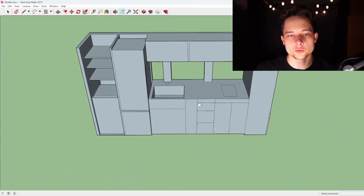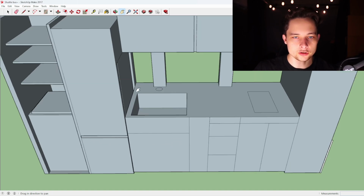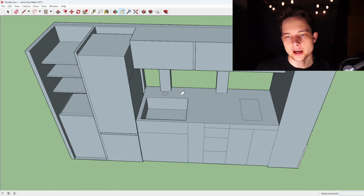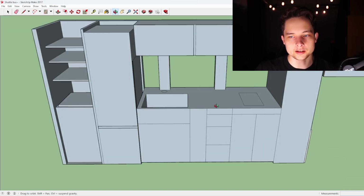This is closer to what it will actually look like. We'll have a big sink right here up against the fridge. You can see the fridge, nice modern fridge. And then you can see the windows. There are no windows in the other design because I had to get the measurements. So there's a window here. It'll probably look like this.